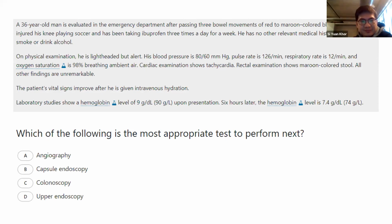I can do this. A 36-year-old man is evaluated in the ER after having 3 bowel movements of red maroon colored blood. He recently injured his knee playing soccer and has been taking ibuprofen 3 times a day for a week. He has no other relevant medical history and does not smoke or drink alcohol. On examination, he's lightheaded but alert. His blood pressure is 80/60, pulse rate is 126, respiratory rate 12, and saturation 98% on room air. Cardiac examination shows tachycardia. Rectal examination shows maroon colored stool. All other findings are unremarkable.